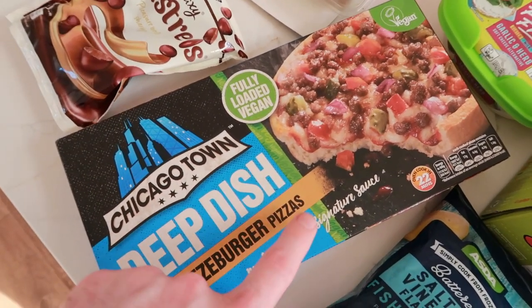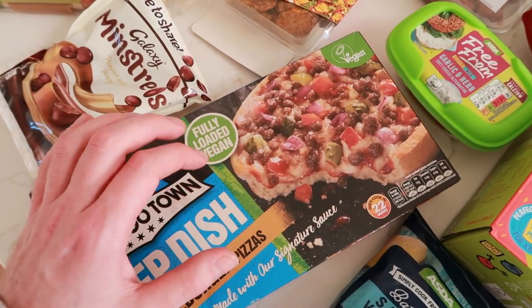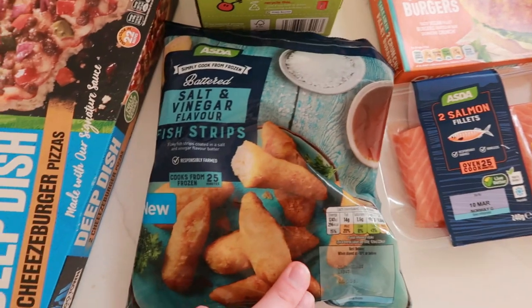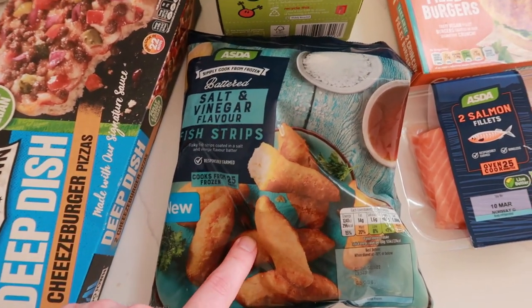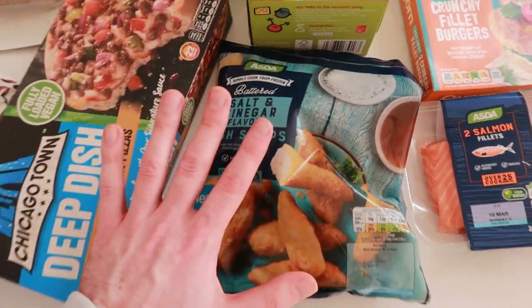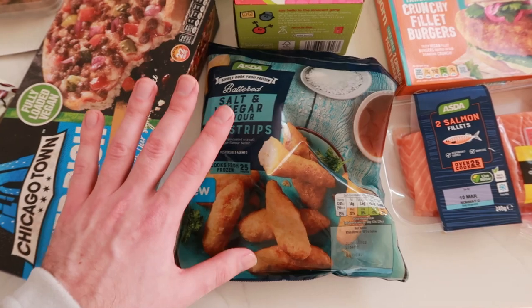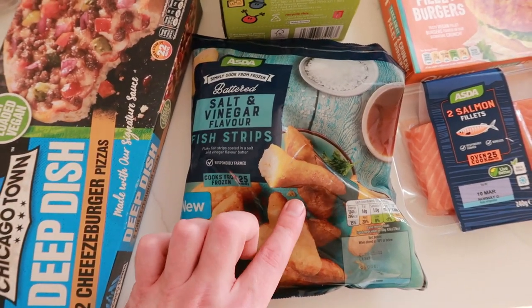We've had these before, actually, and they're really, really nice. They've got chopped gherkin in there, a bit of salsa, a bit of onion, and obviously the vegan mince and the cheese. And then I also picked up some of these salt and vinegar flavor fish strips. I just love that chip shop style fish and chips and mushy peas. I'm a big fan of that, so anything salt and vinegar and fish, I am all for it.